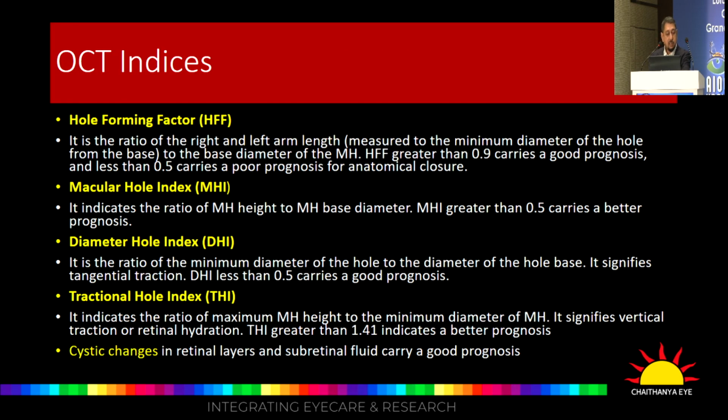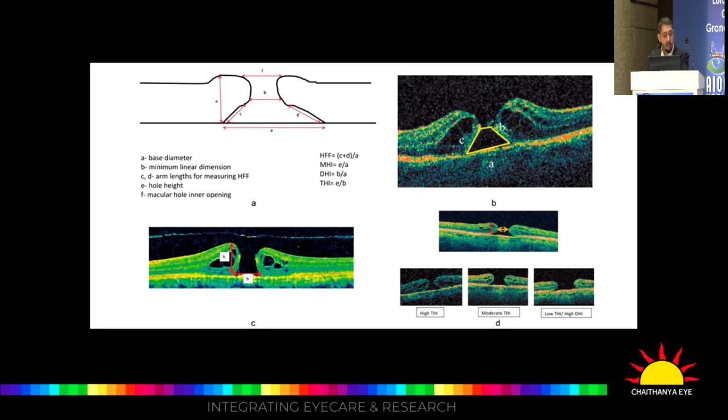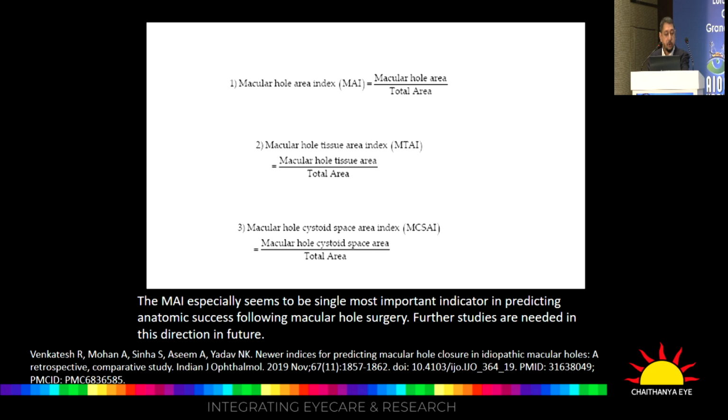There are many indices, of which the current index which seems to have a lot of value is the macular hole index, which takes into consideration the height of the hole. That is, how much tissue can collapse onto the center of the hole is also taken into consideration. These are the various measurements of the macular hole index, the trapezoid, the triangle. I'm not going to go into that. This is a new paper which has come out, which takes into consideration the tissue around the hole and the cystic areas around the hole, and the MAI.